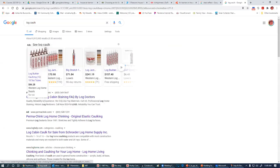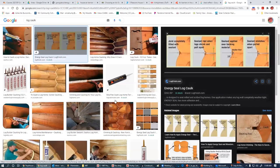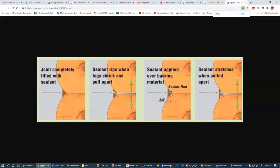And this is, or log jam, any of these products here. And my dad, you know, this is what they're made for, to seal up some of these, because this wood is going to move. As a matter of fact, there's a perfect example of that: backer rod. You've got that backer rod in there that takes up space, so you don't have to use 14 tubes of caulk to fill this up.